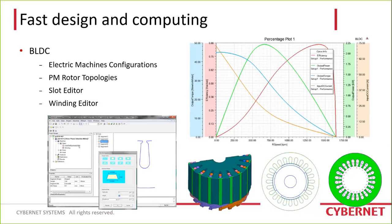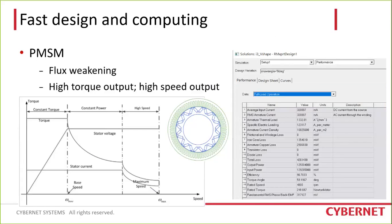And if we use BLDC, for example, we can get the motor performance curves in iExpert, like the TN curve, PN curve, iron loss curve, and the efficiency curve. And if we have to do a complex model design such as PMSM, we can also use iExpert to do some performance analysis, and we can get the power, efficiency, torque, and loss. And if we want to see more detailed analysis, we can transfer the iExpert model to a Maxwell model.